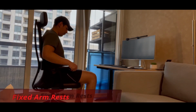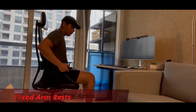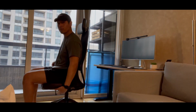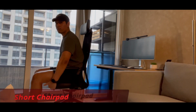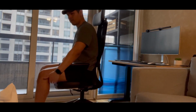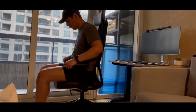A couple cons here though are the armrests. They are fixed. Perhaps with all IKEA things, you could probably uninstall it and install some adjustable armrests, but the ones that I'm using here are the ones that came with it and they are fixed. I'm not a big armrest person, so it's not a huge deal breaker for me, but that is something to keep in mind. And the chair pad could be longer. I'm about 5'11", and if someone taller were to sit in this chair, their legs might be hanging off of the chair pad a little bit. So that's just one thing to keep in mind.